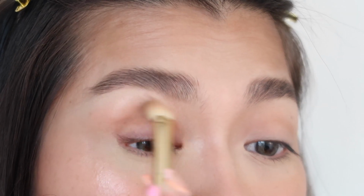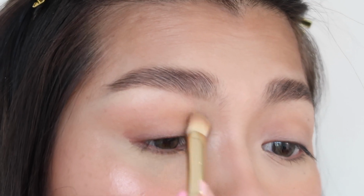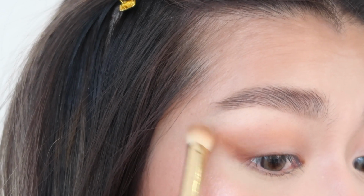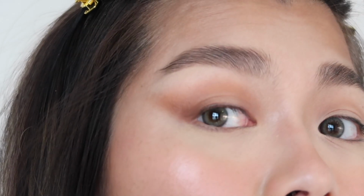Wow, it's such a gorgeous shade. It dries down quite quickly, by the way. Guys, come on, it looks like the look has already completed. Jeez. I love it. Oh my god. Anyways, it looks really nice.